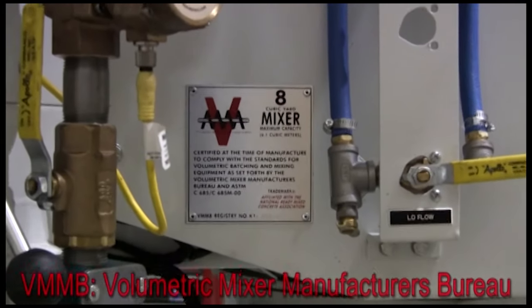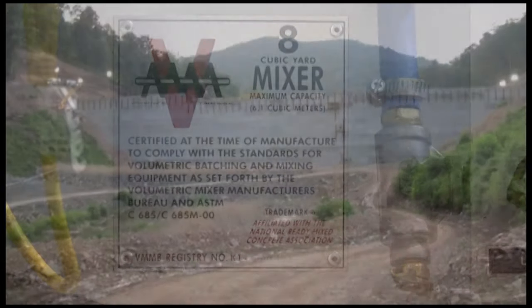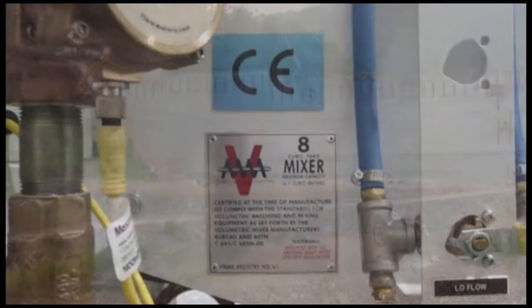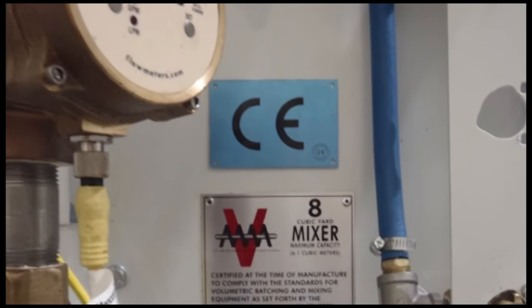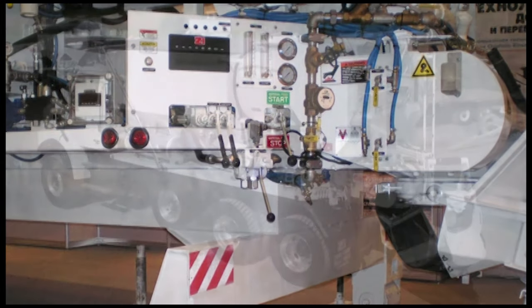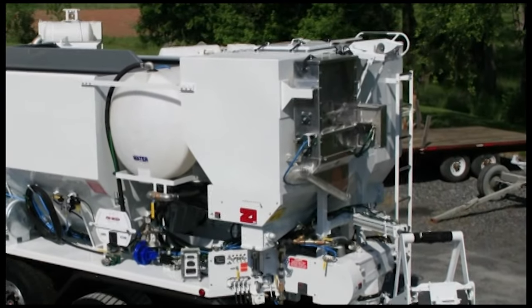Zimmerman Industries is a charter member of the VMMB division of the National Ready Mix Concrete Association, and our mixers have been accepted by the Army Corps of Engineers. Zim mixers are also available in a configuration meeting CE requirements for the overseas market. Zim mixers are available with many options and can be customized according to your requirements.